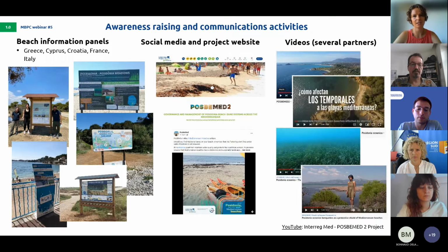And this is the second to last slide. So I just wanted to highlight some of the awareness raising materials that we've produced, which these are only a few examples. We have much, much more. But we made beach information panels for our pilot sites. We were quite active on social media and on the project website to really reach audiences that way and highlight our work. We created several videos in different languages in different areas, which can all be found on the project's YouTube page. We also created t-shirts, and we had beach cleans with school trips, local events. One of our partners in Cyprus even created a puppet show. Next slide, please.